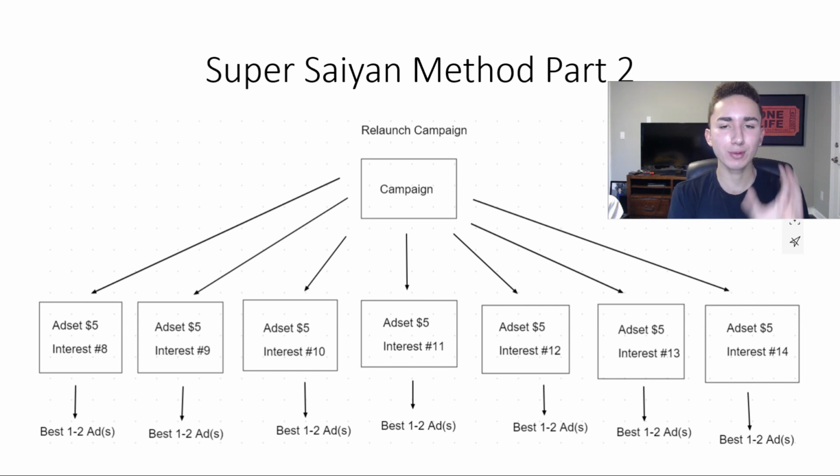But you're gonna kill the worst performing ad set if it's not profitable for you, and then you're gonna add a new ad set per day, testing a new interest. So this is keep on testing new interests and new audiences to find out what works the best.